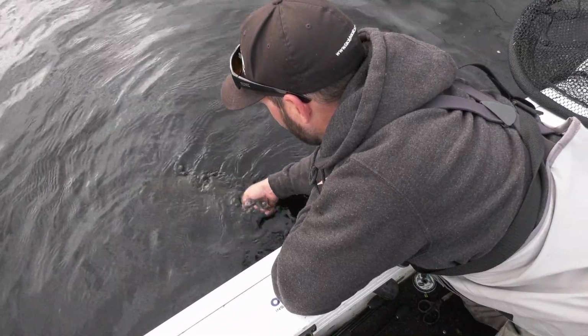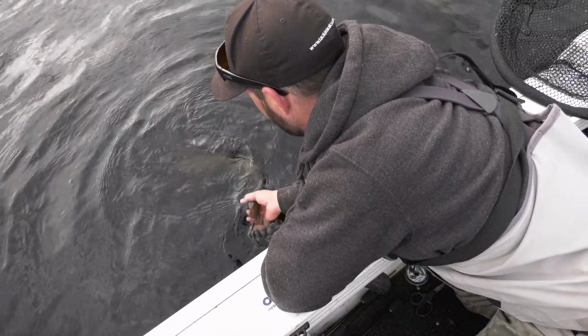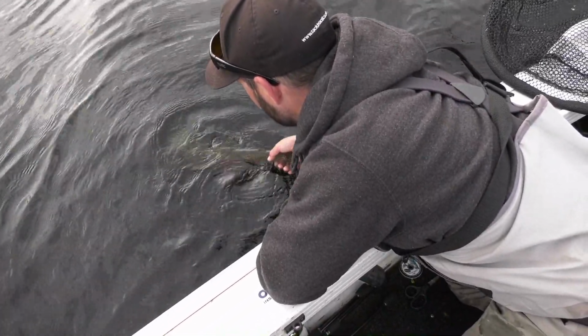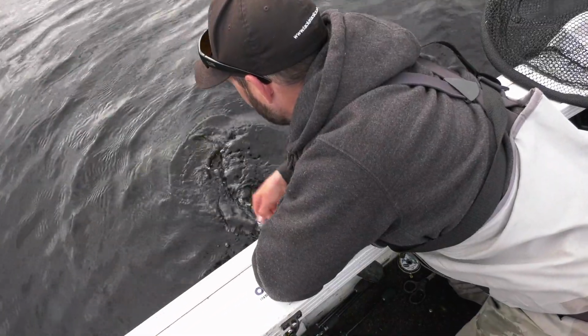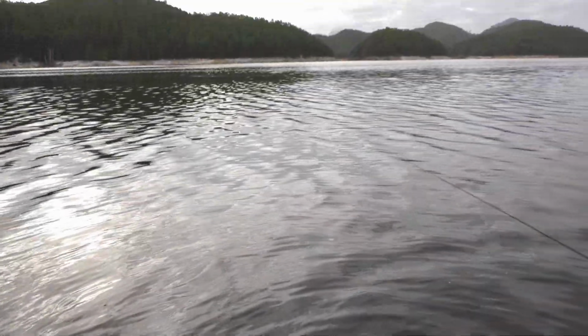Trout are funny. Not many fish like the water going back through their gills, but trout do. Usually just gets them going again. They give a bit of a kick, and away they go. That was epic.